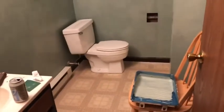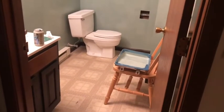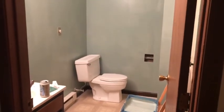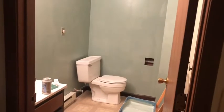I'm a little tapped out on this project for today, but I think this is just going to be part one of this bathroom makeover. And then I'm going to post another video of me decorating it and placing everything where I want it and adding the hardware back to it and the finished product. So I hope you guys enjoyed this video. I hope you like this color.